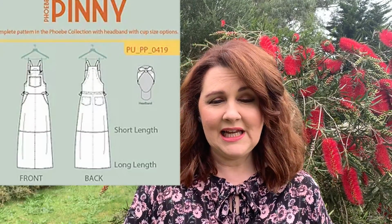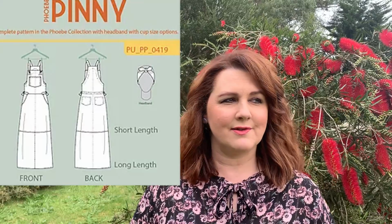There's the Phoebe pinny. There's the Phoebe bib and tucker. So that's a really lovely style little bib and brace, like an overall style with the little knots. And she's gone for that whole headband and that real retro inspired look as well there.